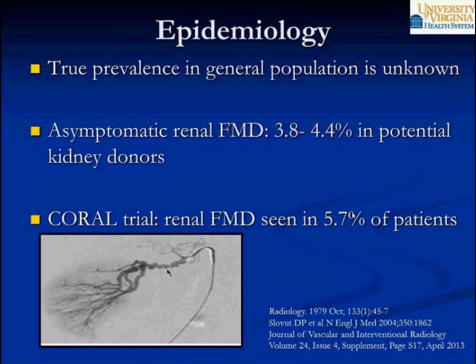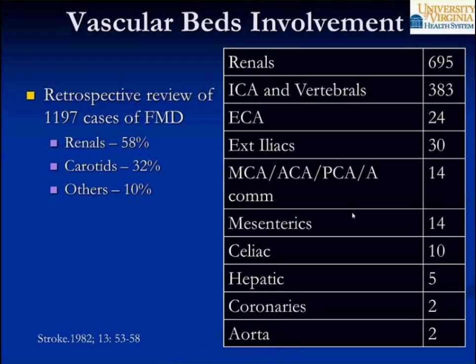When you look at vascular bed involvement, recently we have had some registry studies that I'll talk about in a little more detail. However, prior to that, we only had one study back in 1982 which looked at vascular bed involvement in FMD. That study reported that a large number of patients typically tend to have renal FMD. In this particular study of close to 1,200 patients, 58% of patients had FMD in the renal arteries, and about 32% had FMD in their carotid arteries.